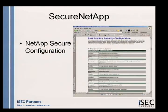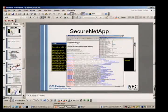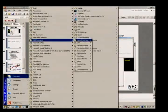One thing that NetApp did, which I thought was really good, is produce a publicly facing document of all the security settings that you could use on their filers themselves. The problem, again, is that it's a Word document, it's a lot of settings, and it's pretty intimidating to most storage people and security people. So automating that is the whole reason to build the Secure NetApp tool. To demonstrate that, I'll go ahead and pull up Secure NetApp.